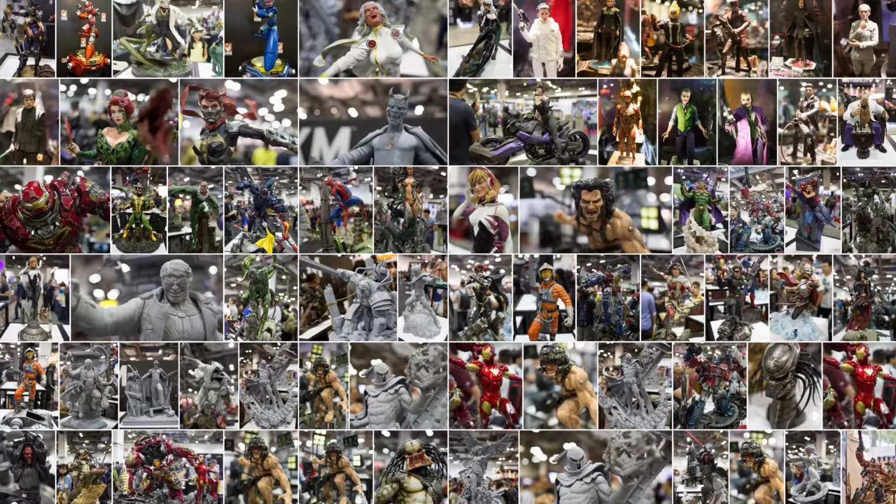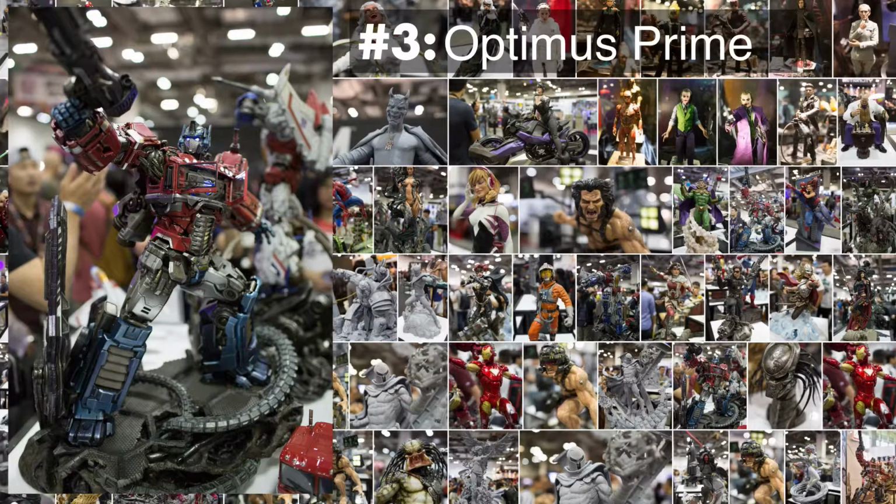For the top three, they're basically pieces that I already liked even before Comic Con, or they are the ones that I have already decided that I really want and will buy. It's just that I have to decide whether I buy it at Comic Con or online. So now the third spot goes to Optimus Prime.